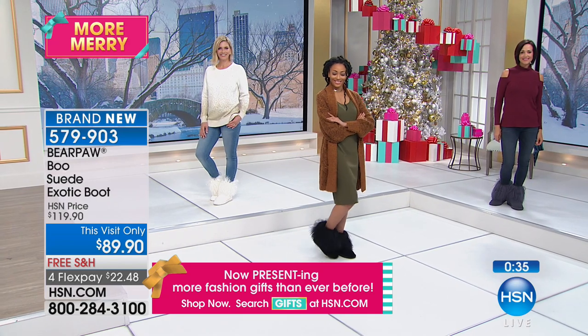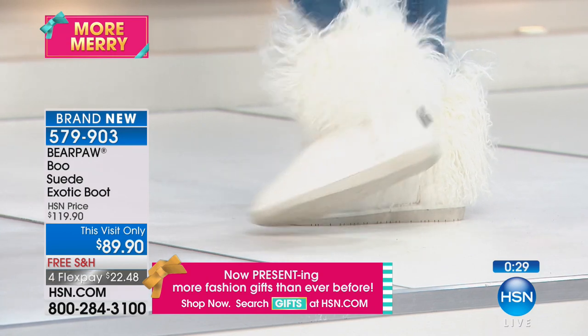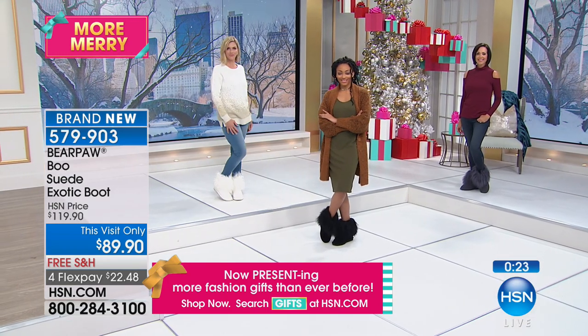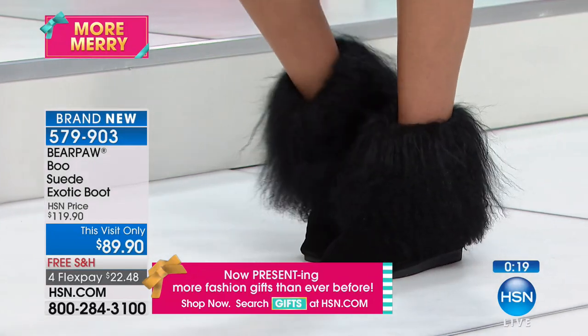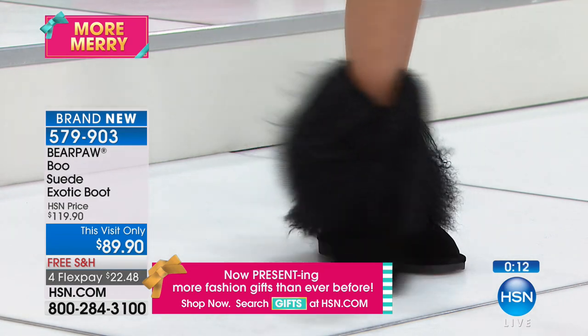And the black and the gray are genuine suede. The white, adorable, vegan leather. And this is faux. That's faux curly lamb fur. And by the way, it feels so good. I have felt faux curly lamb fur before, and it has kind of a very synthetic feel to it. This is just, BEARPAW has gone above and beyond because it feels so good.